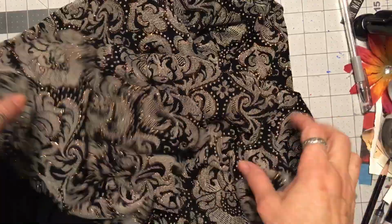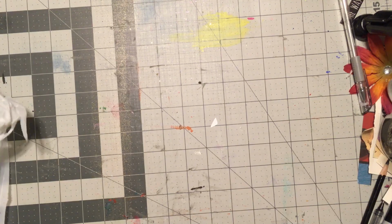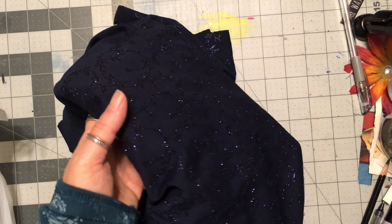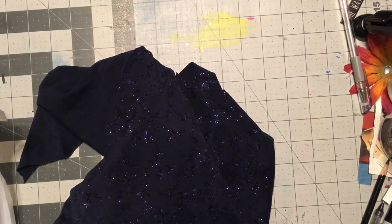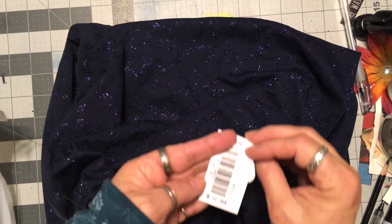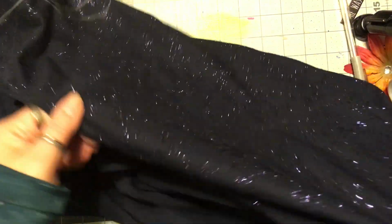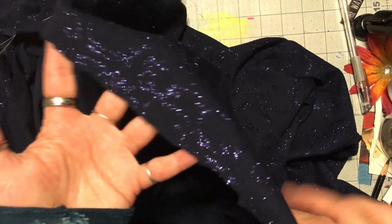Oh my gosh. Somebody, I don't know if it was a crazy quilter or what that got rid of these fabrics. But, or like a prom dressmaker or formal wear. Okay, can you see the shine on that? This is 99 cents. It's the darkest of blue, Barb. Look.